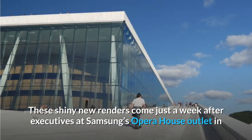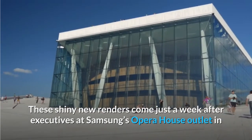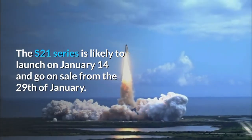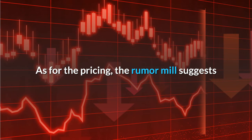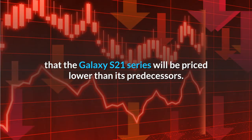These shiny new renders come just a week after executives at Samsung's Opera House outlet in Bengaluru confirmed the launch date of the Galaxy S21 series. The S21 series is likely to launch on January 14th and go on sale from the 29th of January. As for the pricing, the rumor mill suggests that the Galaxy S21 series will be priced lower than its predecessors.